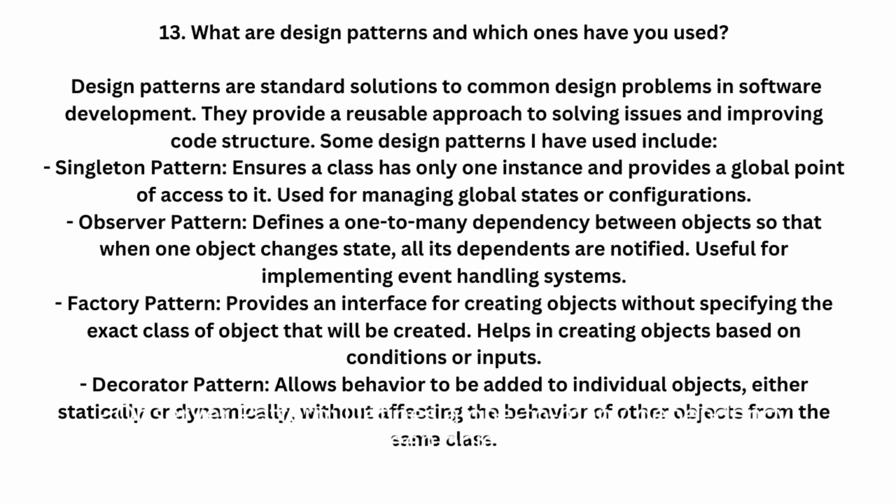Observer pattern: defines a one-to-many dependency between objects, so that when one object changes state, all its dependents are notified. Useful for implementing event handling systems. Factory pattern: provides an interface for creating objects without specifying the exact class of object that will be created. Helps in creating objects based on conditions or inputs.